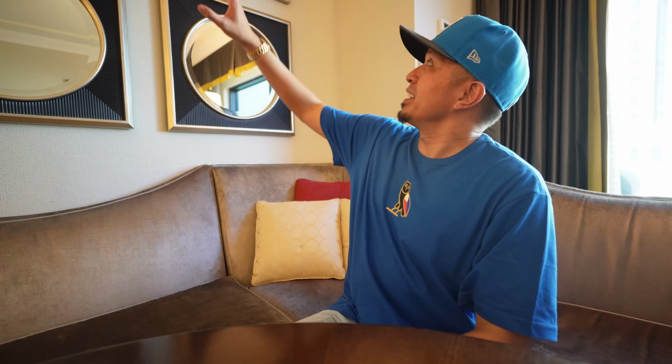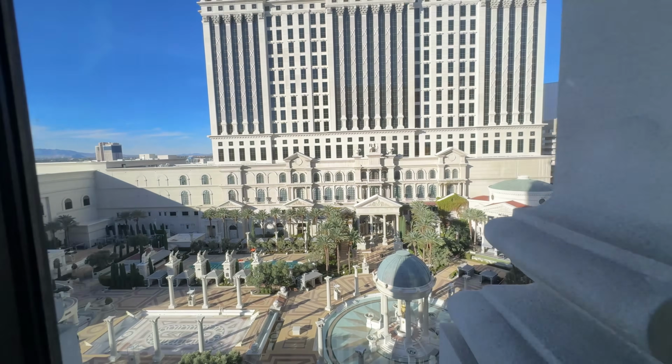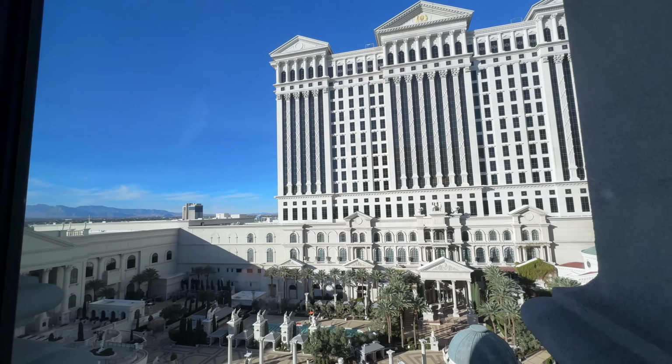I also like these 4 mirror frames that they have here, very decorative. The air conditioning is right here. You get a really nice view of the pool and Mr. Chow's, famous Mr. Chow's. The pools are drained right now as of January 27th, but by the time March hits, it will be back open.